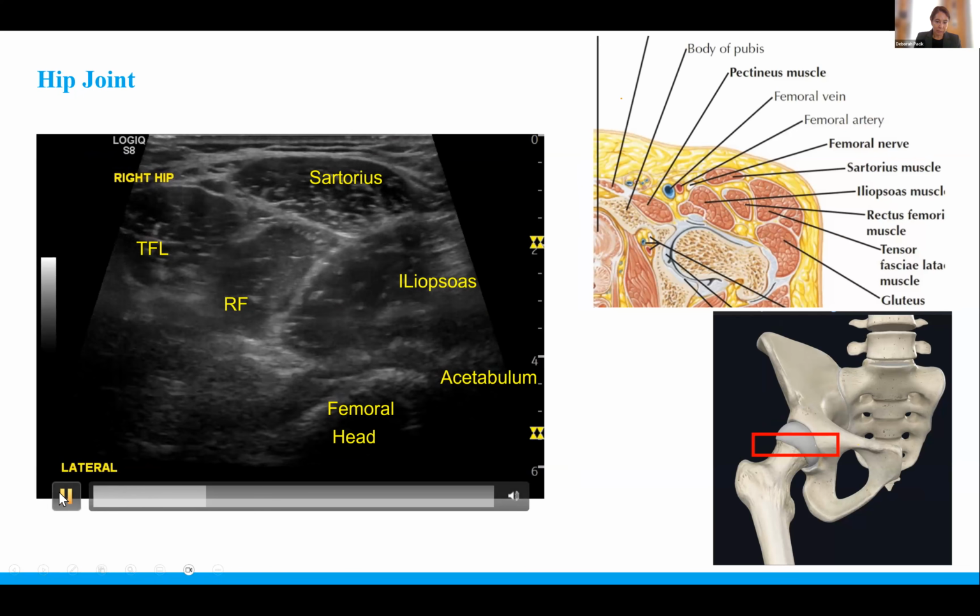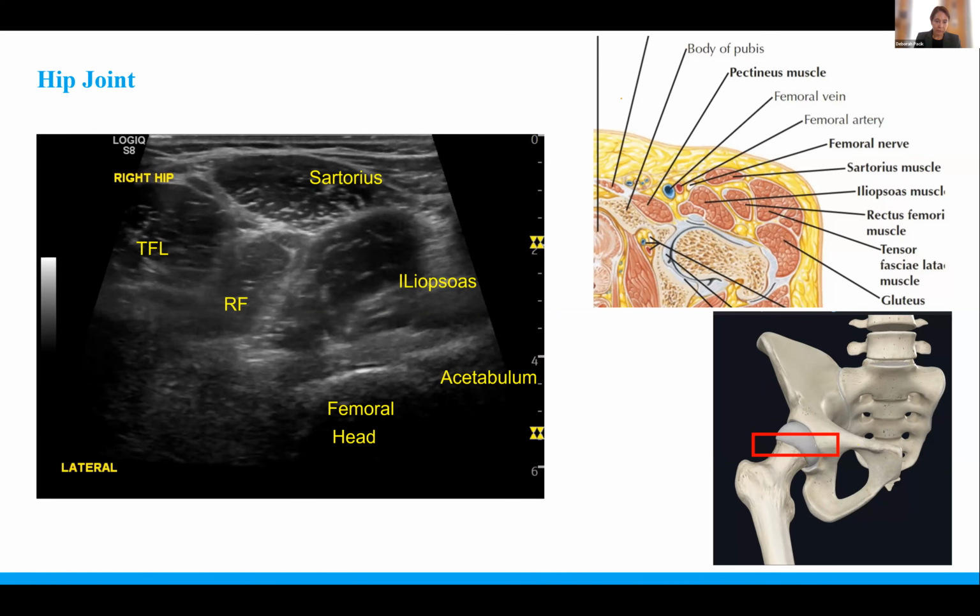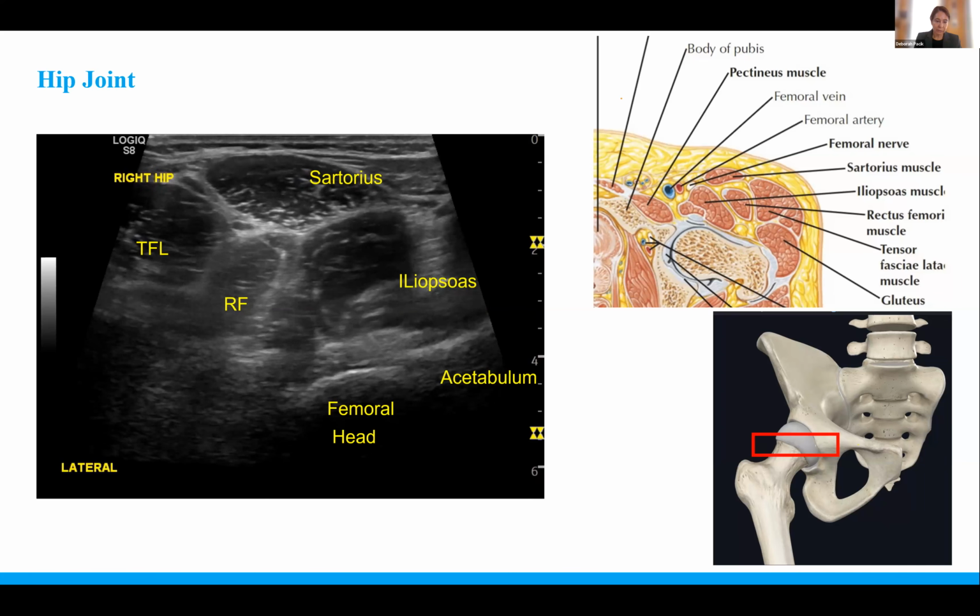So again, we're coming up more proximally, and we're seeing the short axis of these muscles in this view here. Superficially, we've got sartorius, and we see that right here. Medially, we've got our femoral head, we've got our acetabulum, iliopsoas right here. Right below sartorius is rectus femoris, and then coming just lateral, we've got tensor fasciae latae. So again, sartorius, tensor fasciae latae. This is just a really good image to keep in mind when we're doing this scan.